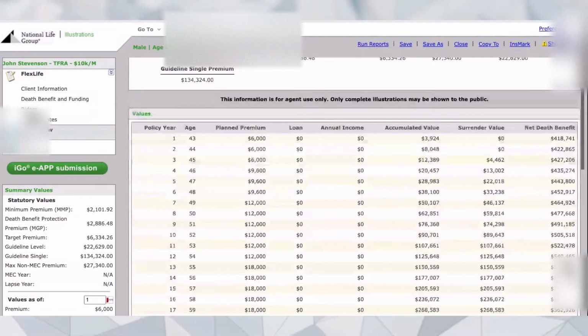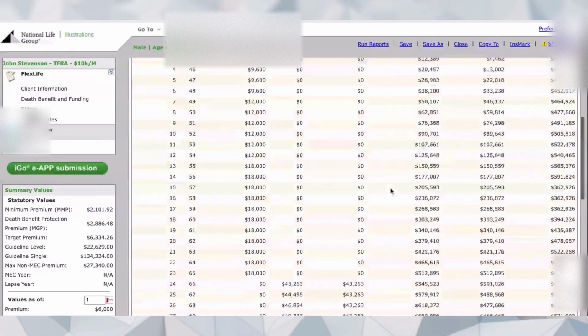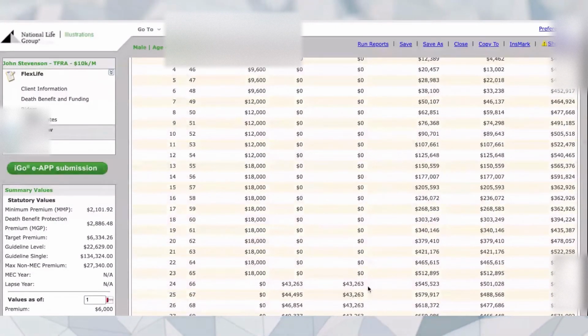Okay, so we can see that accumulation value growing, same money going in, and now instead of $31,000 in tax-free income, I'm now taking $43,263 for my tax-free income. That's quite a bit better, not bad.